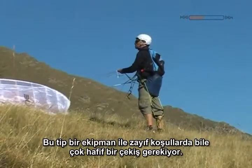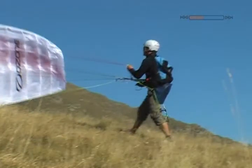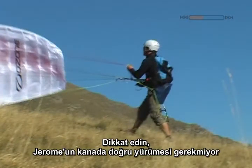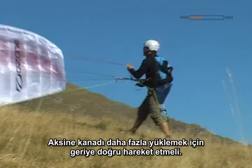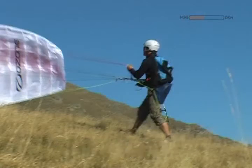With this type of equipment, very light input is required, even in weak conditions. Note that Jerome doesn't have to walk towards the wing. On the contrary, he needs to move backwards to load the wing even more. Here, he's not trying to reduce the speed of the wing, but to increase it, so as to overcome the lack of wind.